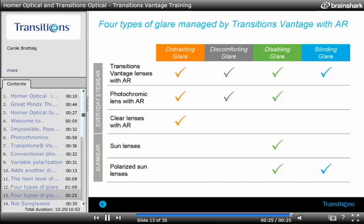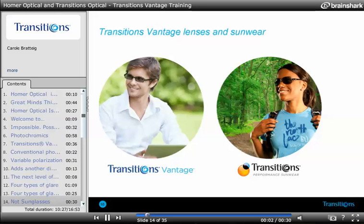While Transitions Vantage lenses are the only everyday lenses with polarization, they are not a replacement for sunglasses. They're meant to be worn in place of ordinary clear lenses. Transitions Vantage lenses are designed to be worn indoors and outdoors, but many of your patients will still benefit from a pair of sunglasses. In fact, research indicates that wearers of Transitions lenses are more likely than clear lens wearers to own sunglasses as their second pair.